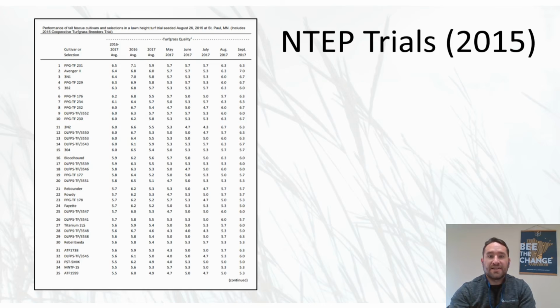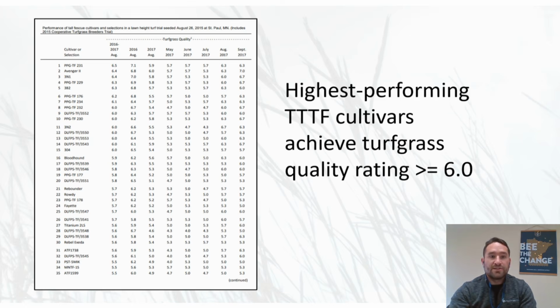So I always like to let the data do the talking when I'm talking about turfgrass. So I want to look at some NTEP trials looking at turf-type tall fescue, and some other grasses as well. I'll bring them in as we go. So first of all, when we look at the elite cultivars of turf-type tall fescue, we see extremely strong performance, turfgrass quality ratings greater than 6.0. The max is 9. Anything above 6 is very, very strong.